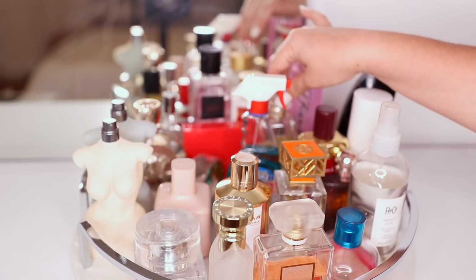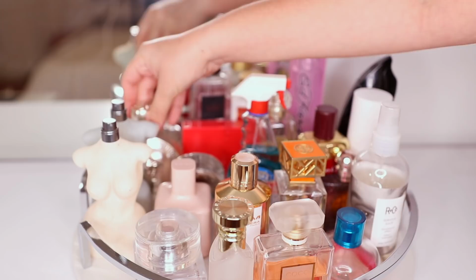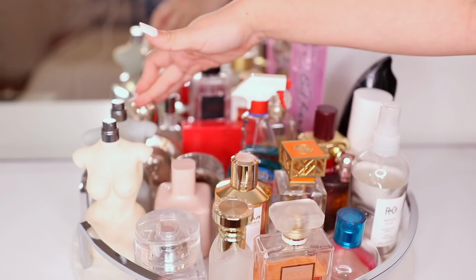This I have to get rid of because it's probably expired. Versace Eros. It's nice, don't get me wrong. It does smell, I guess, bougie and sweet. I just prefer Versace Dylan Blue over this because I prefer cleaner scents. This one's more of that sweet scent.